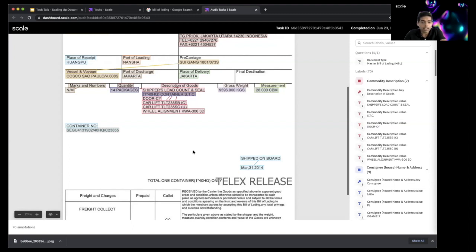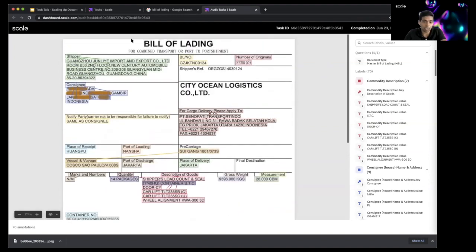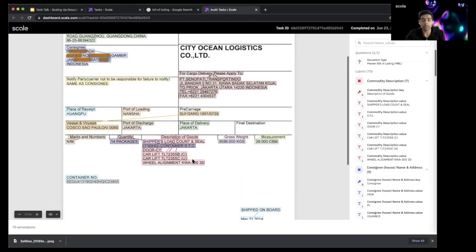And one thing to highlight is that this is just kind of an out-of-the-box model that we have. This model hasn't been fine-tuned on these sets of documents, right? I just pulled this off of Google Images right now. But again, what's unique about Scale is that we can really take this one step further by fine-tuning our machine learning models to improve the quality even further. And that's how we're able to get incredibly high accuracy scores for the customers that we work with, to be able to deliver to them a very robust and scalable document processing solution that can work well on any of the document formats that they see.